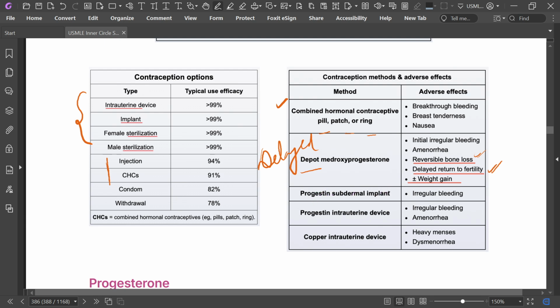Progestin subdermal implant can cause irregular bleeding. Progestin IUD can cause irregular bleeding and amenorrhea. Copper IUDs can cause dysmenorrhea and heavy menses.